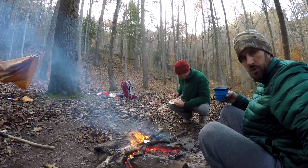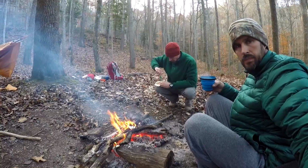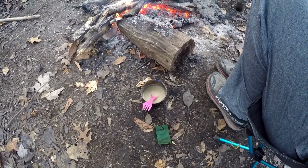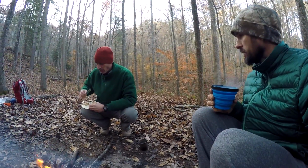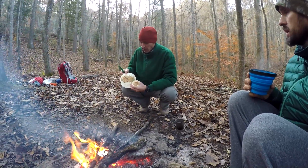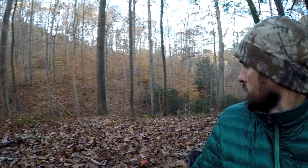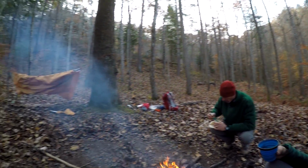I'm trying something a little new this morning. My camera set here. I'm trying some cream of wheat. It's been in my backpack for a year. And looks like you got some peanut butter and tortilla. Peanut butter, tortilla, and hot chocolate. Good deal. We got fresh water right down there by those green trees in the ravine. Not a lot, but just enough. Another beautiful day.